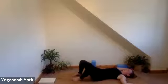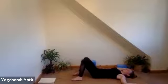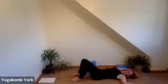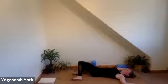As you inhale, bringing them back to center. And as you exhale, just letting them fall to the other side. And just continuing this rhythm in time to your own breath. Inhaling the knees to the center and exhaling, releasing. Just beginning to warm up the spine here.